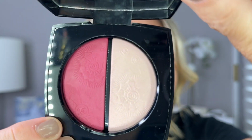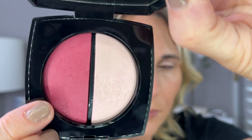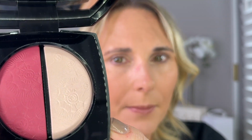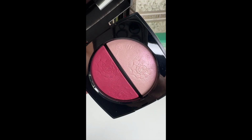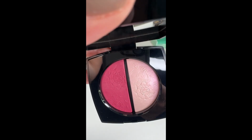This is Light and Berry, and it's just got this beautiful dark fuchsia, and then this highlighting shade has a little bit of a shift to it. I'm hoping that the camera picks it up. That's why I keep turning it back and forth. There is this iridescent shift that I think is beautiful. I cannot wait to swatch these. I really, really can't. I think they look just beautiful.